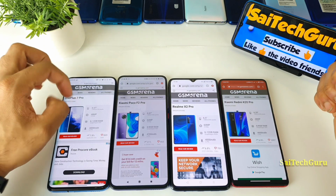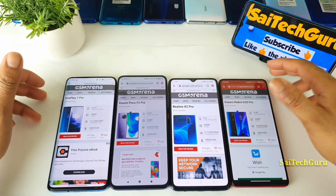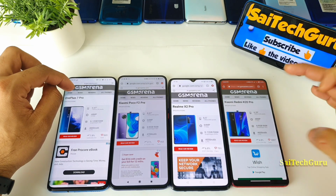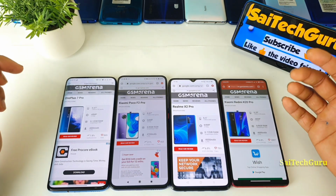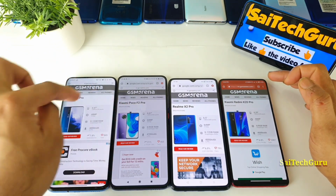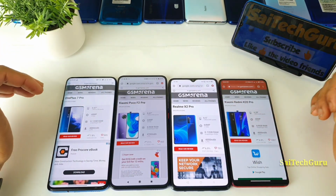First is the display size. Ordering all four mobile phones by display size: 6.67 inches, 6.67 inches, 6.5 inches and 6.3 inches. This phone is my favorite, the Redmi K20 Pro, which is very compact, and single hand usage is pretty much possible. That is the advantage of this mobile. Both of the others have very big displays, and the Realme X2 Pro is in the middle of all these mobile phones.